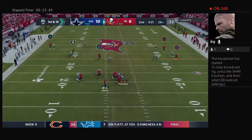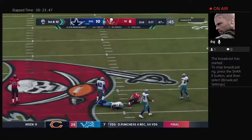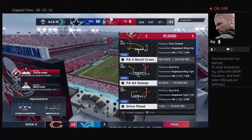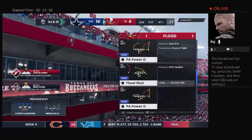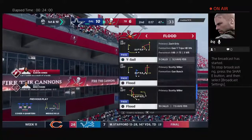Back to throw now on 1st down. This one complete to Scott Miller. And they work this well upfield across the 45. The Bucs forced to use their 3rd and final timeout as they'll stop it with 17 seconds to go in this first half of action.